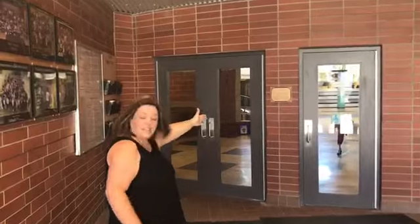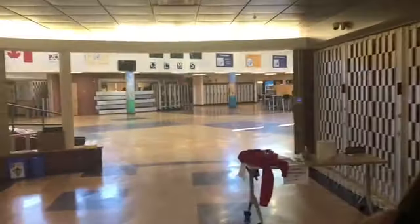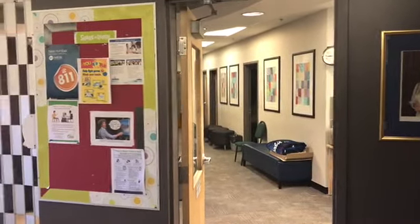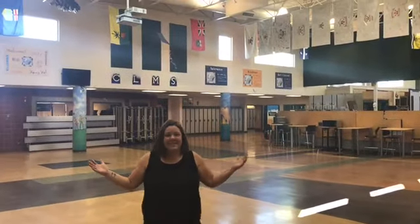Okay, so when you come into our school, we've now come through the front doors. We're going to go through this second set of doors and we're going to head into our forum area. On the right-hand side is where you're going to meet the friendly ladies in the office. And then if we just keep going forward, this is our main central meeting space in our school.